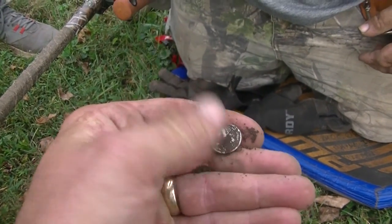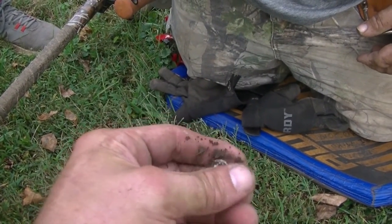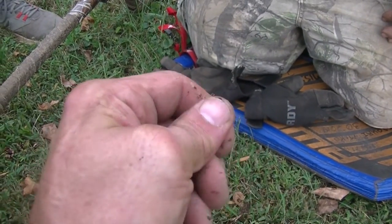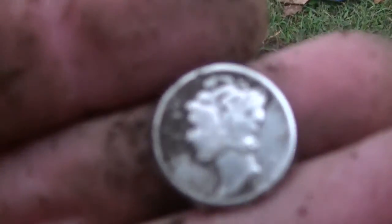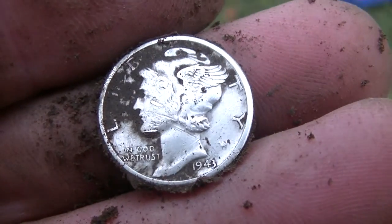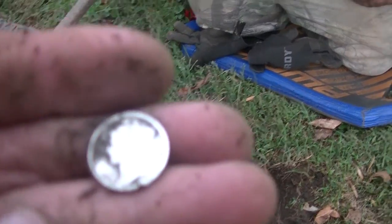It's a Merc dime. Nice. Probably close to your war nickel, would you think? Probably. What do you guys want to do with it? Put it in my collection. See a date on it? Yep. Let's get you a date. Getting kind of dark, guys, but we'll try to see this. It's a Mercury dime, and it's a 63.